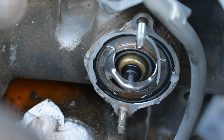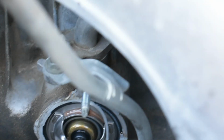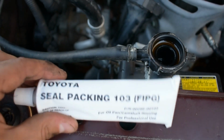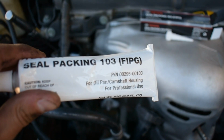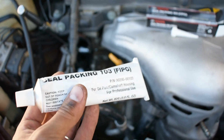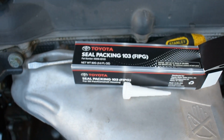So as you can see, somebody has used the incorrect adhesive. They've used some kind of RTV sealant, which is incorrect on a Toyota. On a Toyota, you are supposed to use this stuff right here. It is called Seal Packing 103, Toyota Seal Packing 103 FIPG, which stands for Form in Place Gasket. There's the part number, and it says for oil pan / camshaft housing, but it's also for water pumps and thermostat gaskets and just a number of other things. It's sort of a one-size-fits-all for Toyotas, and there's the actual box that it comes in. It's $20 for this little box, so it's good stuff, all right?